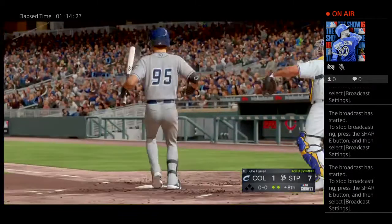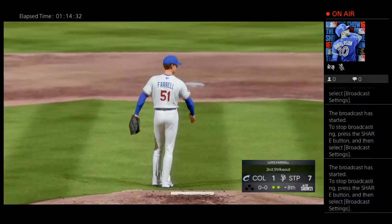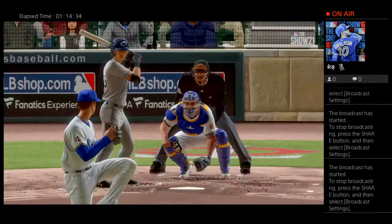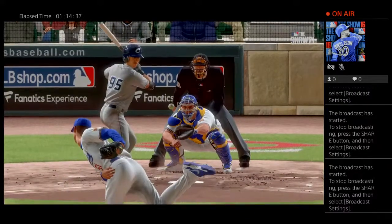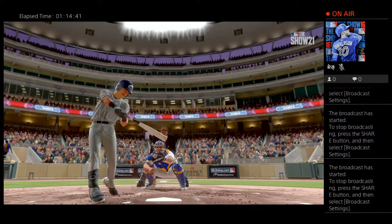And it's another K. So back-to-back strikeout victims to start this relief outing. No problems for him on the mound since he's come out of the pen to start this inning. That's back-to-back Ks, and he's making it look pretty easy. This has the makings of a good outing so far.